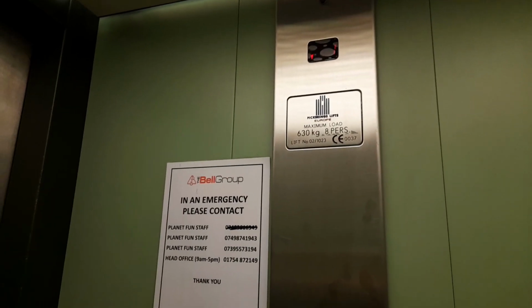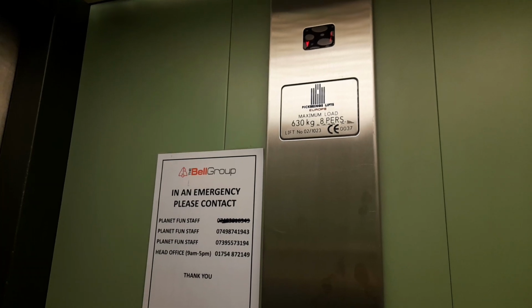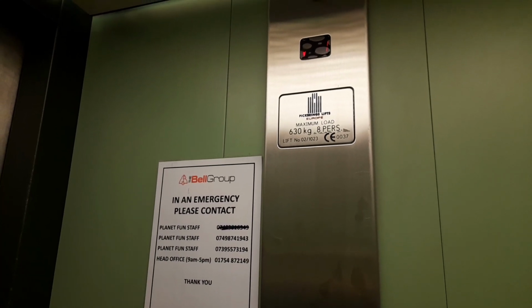Look at me, you can see me here now. It's got the indicator and the capacity is 630 kilos, 8 persons, built in 2002. Here we are back down at zero.